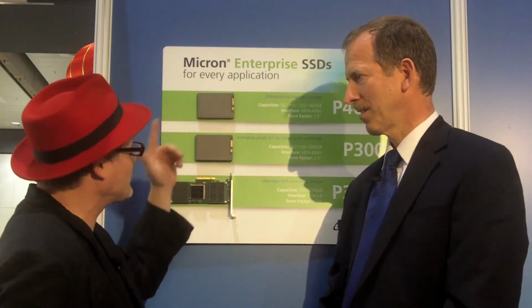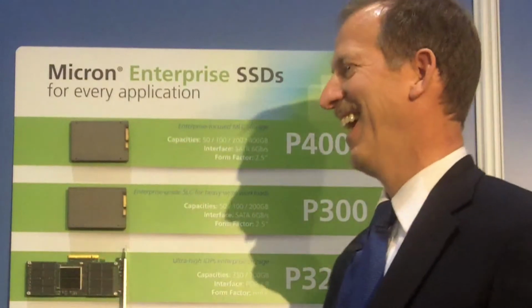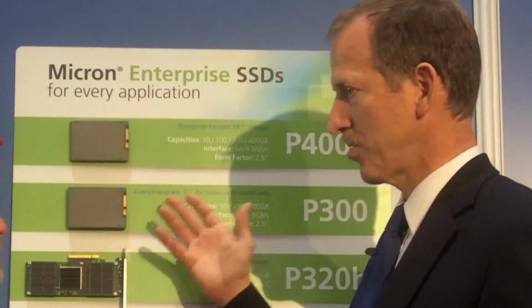Okay, so what do we got going here? You guys also do, as you mentioned, Flash. What kinds of flash do you base your device on? Well, we base it on Micron Flash, of course. Oh, certainly, but is it NAND or what do you got? So, yeah. These are NAND Flash devices, and there's two types.